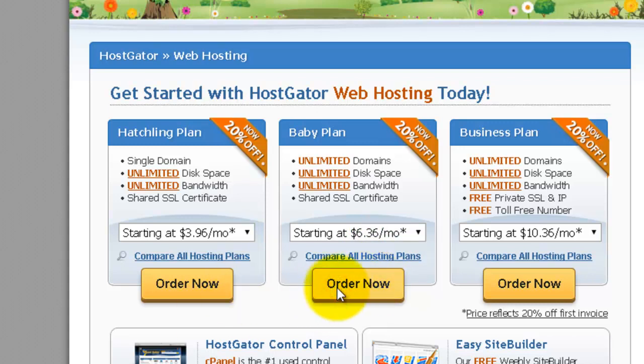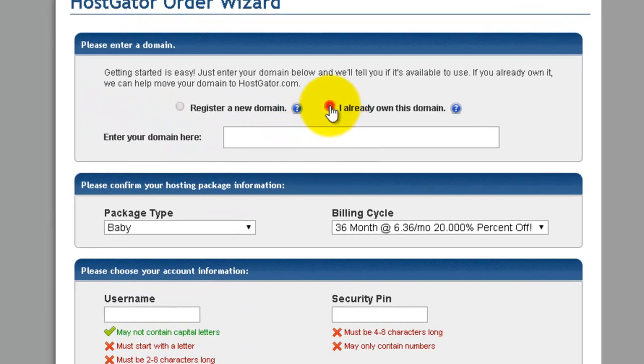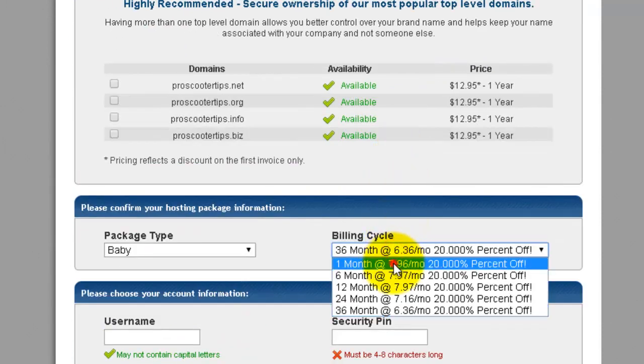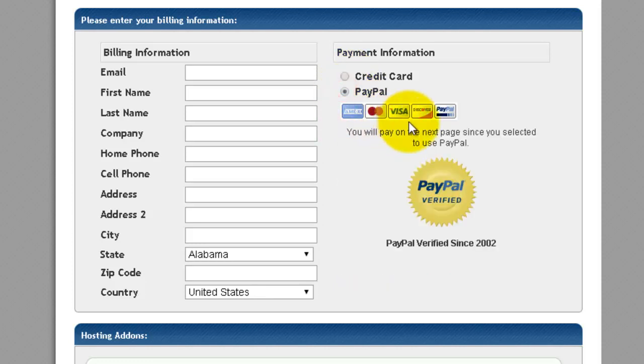Once you click the Order Now button, you'll be taken to a page where it asks you to enter your domain. You're going to want to type in the domain that you just registered and click the I already own this domain bubble. So for my example, I would enter proscootertips.com. Now below this you can choose your billing cycle. I prefer to pay 1 month at a time as it's the cheapest. Once again, you can either pay by credit card or PayPal.